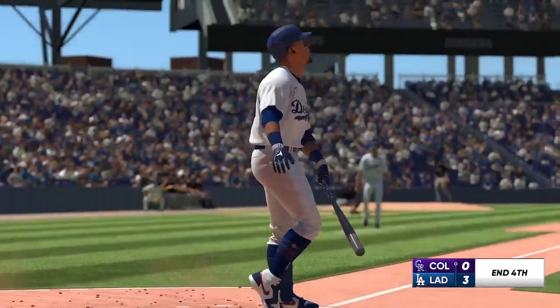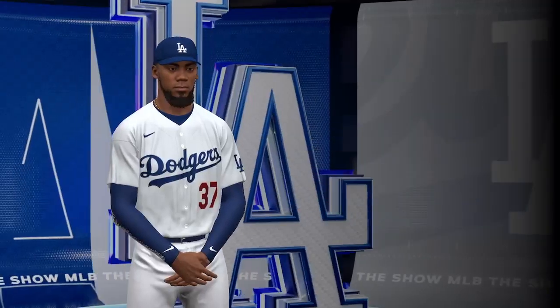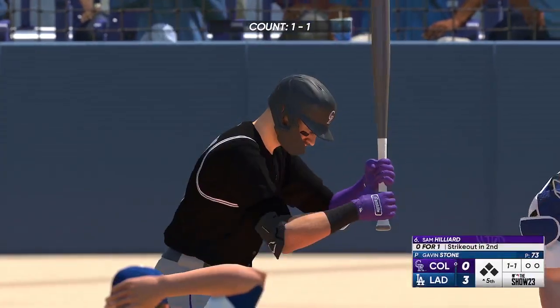And a swing and a miss. Down on strikes. Good job at damage control right there. But add on one more as the solo shot stretches their lead even further. It's now 3-0. It's ready now for the 5th inning.